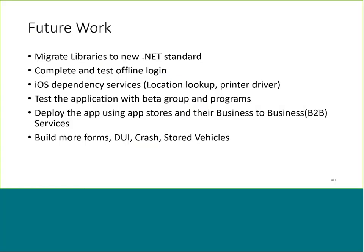Some of the future work that we need is completing and testing the offline logging, building some iOS dependencies, and doing beta testing and deploying the app using the app stores and their business-to-business services.